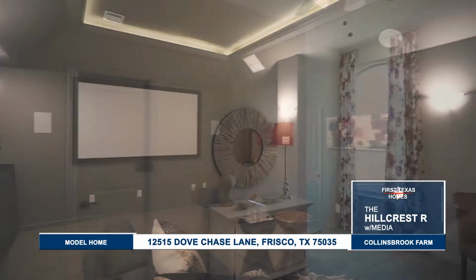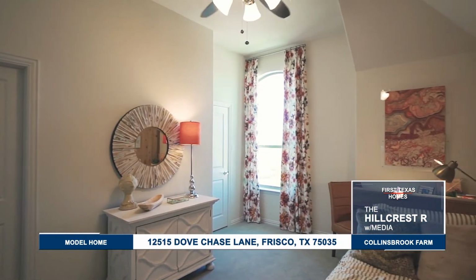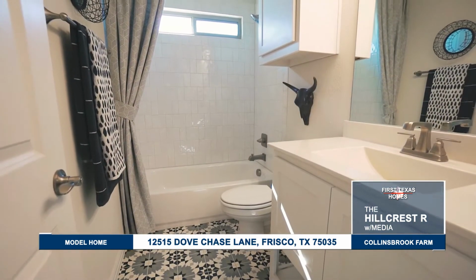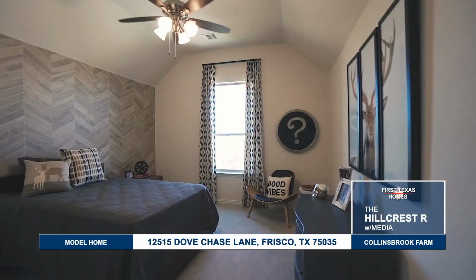family entertaining. 4 additional secondary bedrooms with vaulted ceilings, ceiling fans, spacious closet space, a conjoining bathroom, and another full bath complete the second floor.